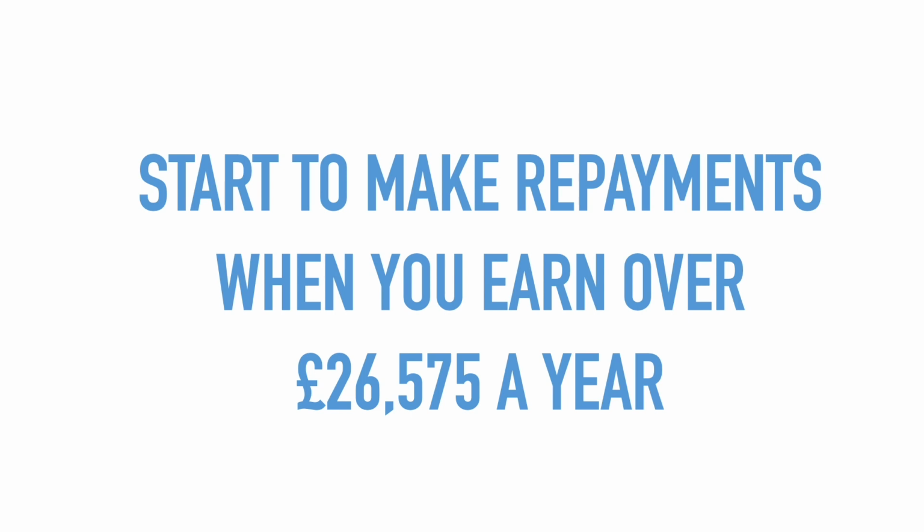Repayments are collected monthly through the tax system, so they'll be automatically recalculated if your wage changes. If you haven't repaid all of your loan within 30 years, the remaining amount is written off. Many studies have shown that the large majority of students will not repay their loans in full.